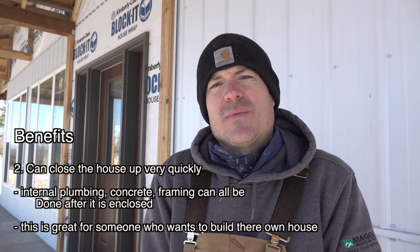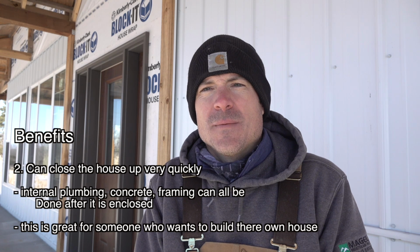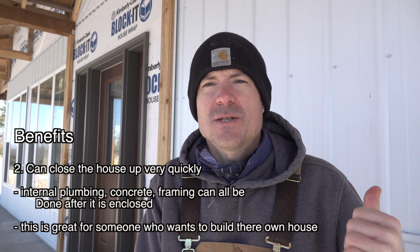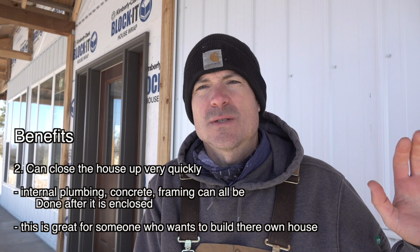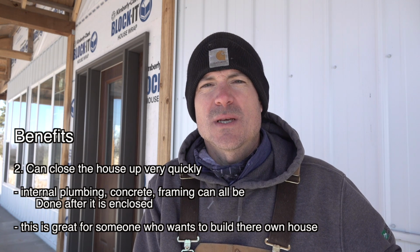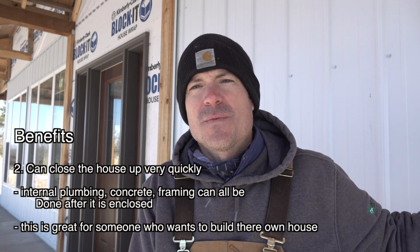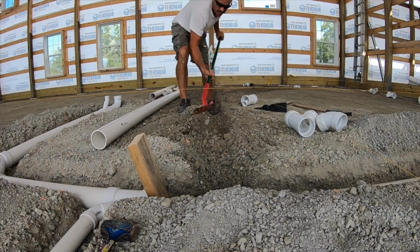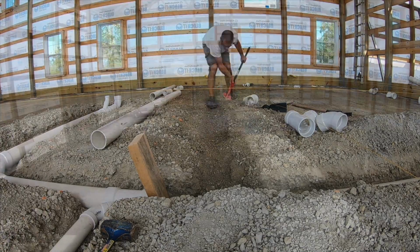Another benefit is how fast you can close these up. Now I did this by myself, but if you had a couple guys to build your building, you can get them enclosed very fast because you're not doing any of the internal framing until after the fact. You can build the complete outside shell of your house, your walls, your roof, get all your doors and windows in, and then after that's all done, you can move inside and do all the framing, all the plumbing, all that kind of good stuff. So that is a huge factor if you are trying to build a house yourself, and then you have as much time as you want to take.